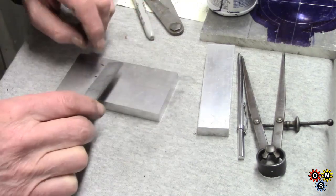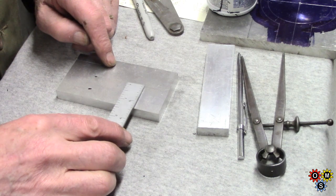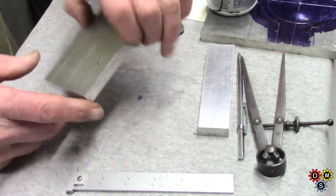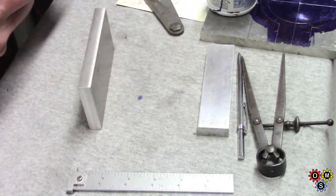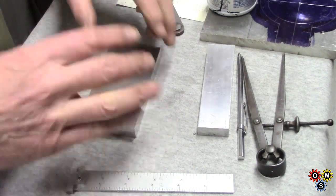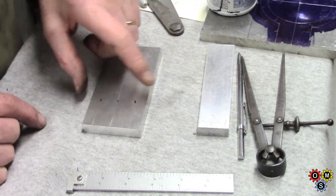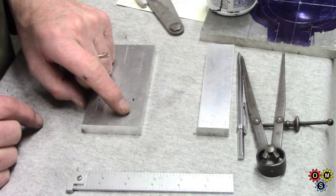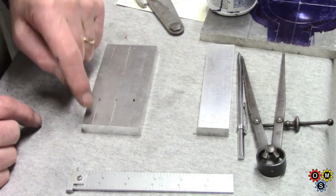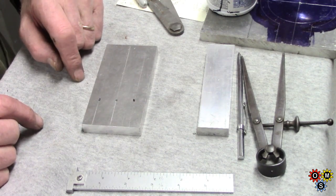Just nominal 3/4 inch centres here. Yeah, that's 3/4. Well, that's close. So I'm probably going to make that the side for the fence. My centre line is slightly this way, but we'll drill and tap this in the mill. And we'll do a fairly close hole pattern to give plenty of leeway for clamps.